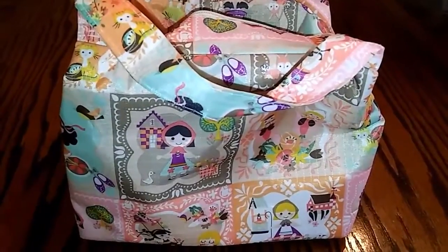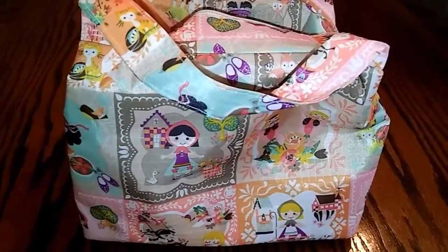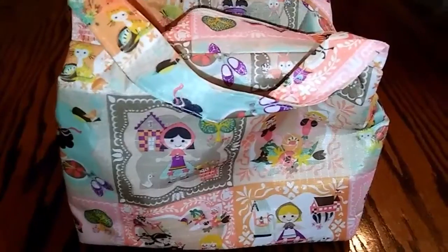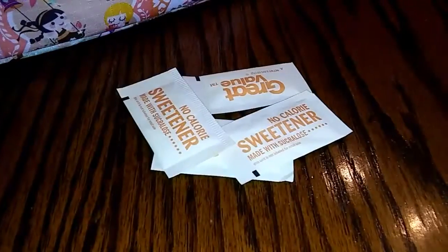Okay, so when I know I'm not going to be home for a while, I make sure that I have a little small bag with essential snacks and essential tools that I know are going to help me just in case I get stuck wherever I am for a long time.